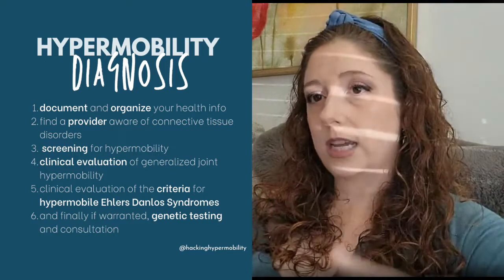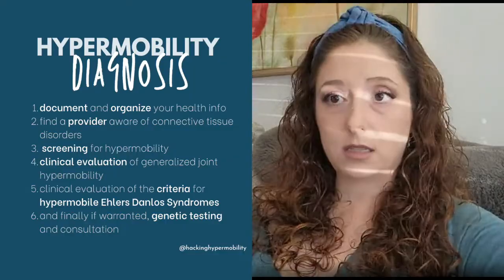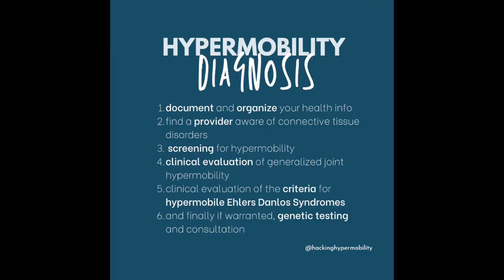And then they also look for other signs and symptoms of other diagnoses that cause hypermobility to exclude them. And then finally, if warranted, if there are certain warning signs for the known genetic variants of the inherited connective tissue disorders, then that may warrant genetic testing and consultation with a geneticist. Okay. So that's a lot of steps before you even get to that test people talk about all the time. That's why, because everybody wants to jump to that, right?